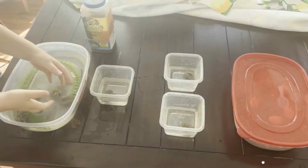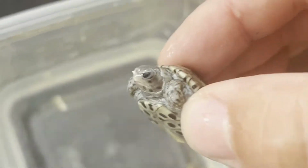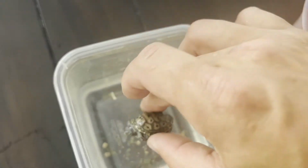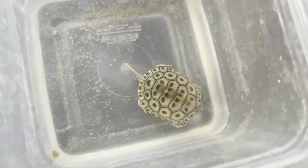So let's get to some of the surprises. We have two new members here. They still have their little egg tooth. These carry some really cool markings. Check this one out as well.